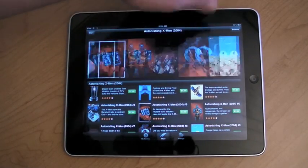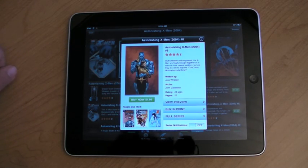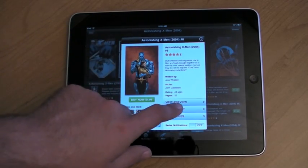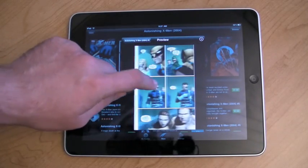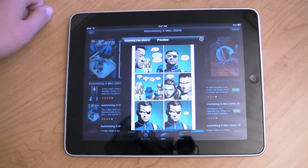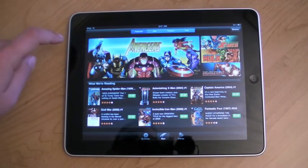So you'll need to get on the Twitter and yell at the powers that be at Marvel about this. Anyway, you can see here you have all the issues laid out. The scrolling is not great. I don't know what's up with that, but you can force your way to scroll through. You have some information about the issue. You can view a preview. It's going to pull it up on a little website. You can see some of the panels. Just scroll sideways through them. It's pulling everything online, so it does take a second, but it's 802.11n, so if you have a fast network, it shouldn't be too bad.